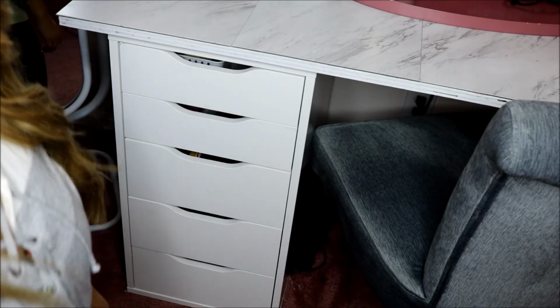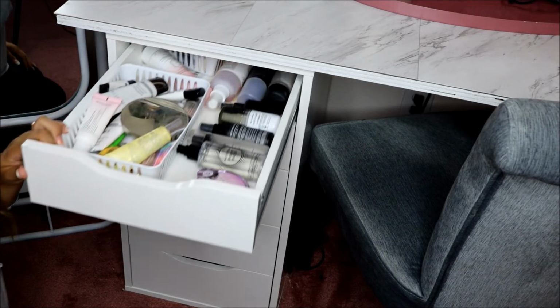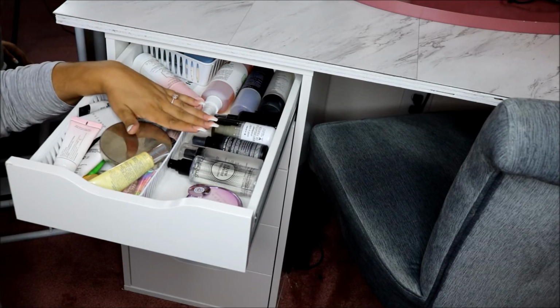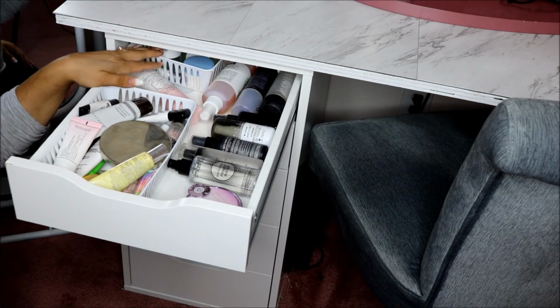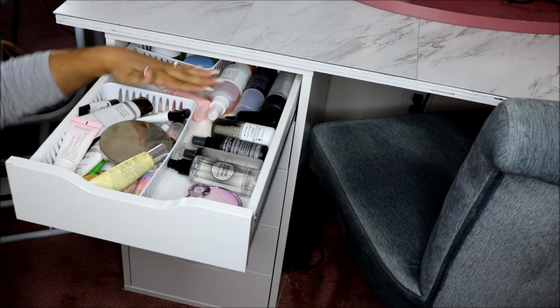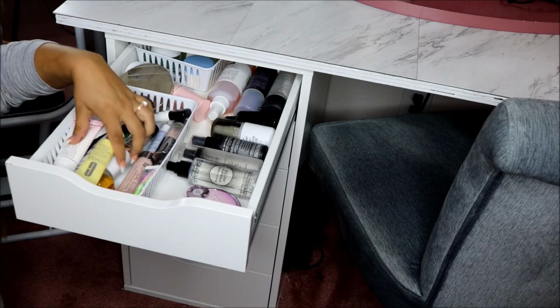We can start with the drawers. So the first drawer right in here are all of my primers and my setting sprays. I also have some skincare items back here, like serum and moisturizer. The sprays are kind of hard, so I just lay them all out right here. And then I have all my primers in here.